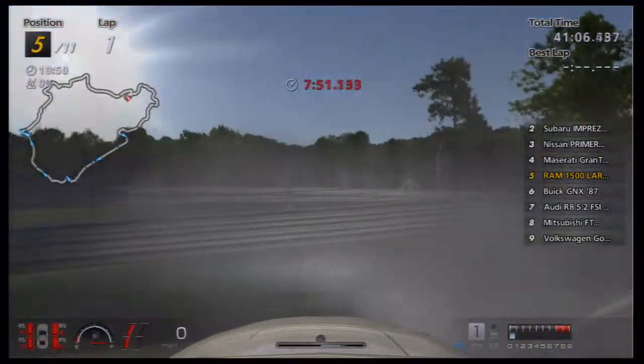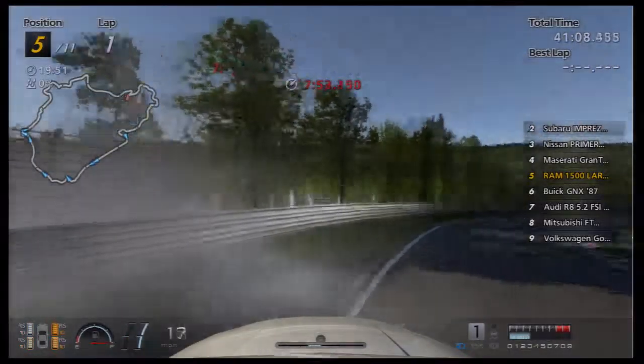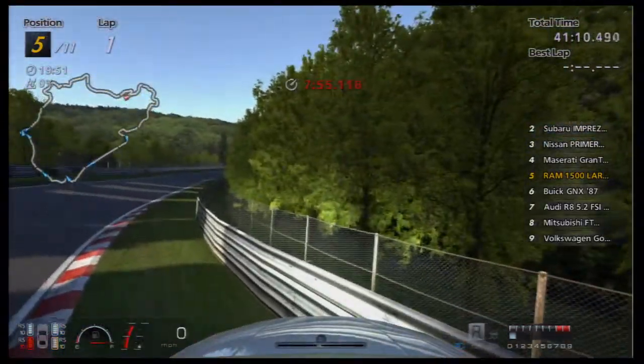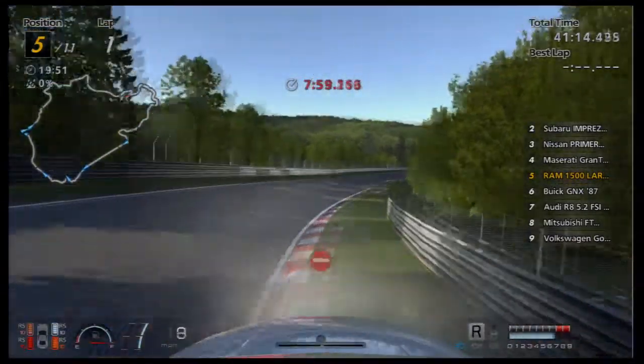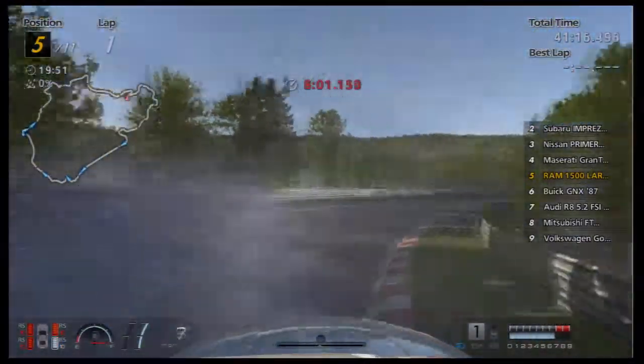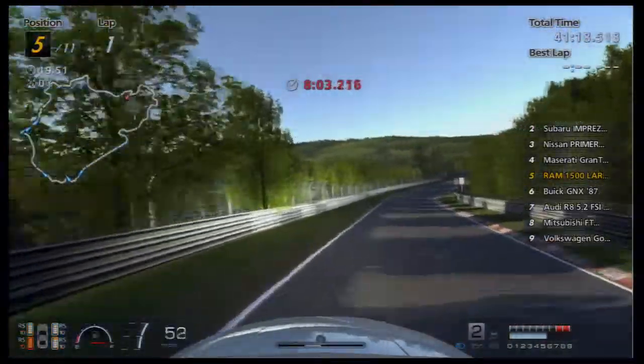And I've spun a pickup again. This truck feels fast. I managed to hit that wall as well. Stop going on the grass. Please, just let me go back on the track. Thank you.